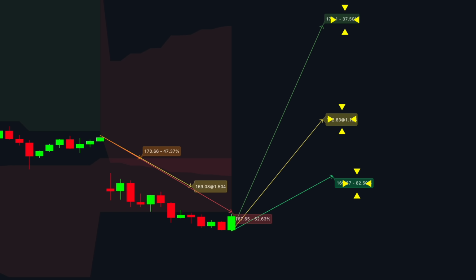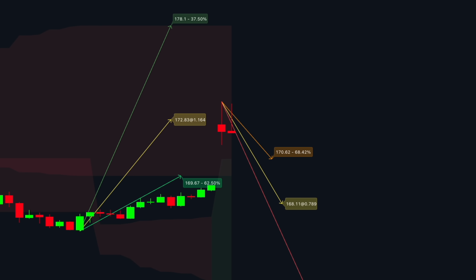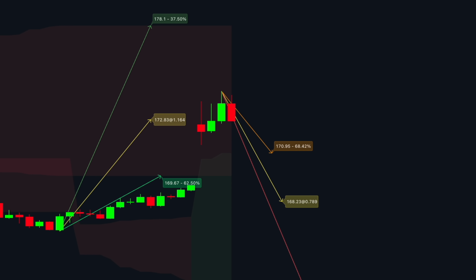Imagine if you had the power to predict the market's next move with remarkable accuracy. Imagine knowing the next price pivot point before it happens. No more guesswork, no more unpredictability, just pure high-octane precision. Too good to be true? We thought so too, until we discovered the Next Pivot Projection indicator.